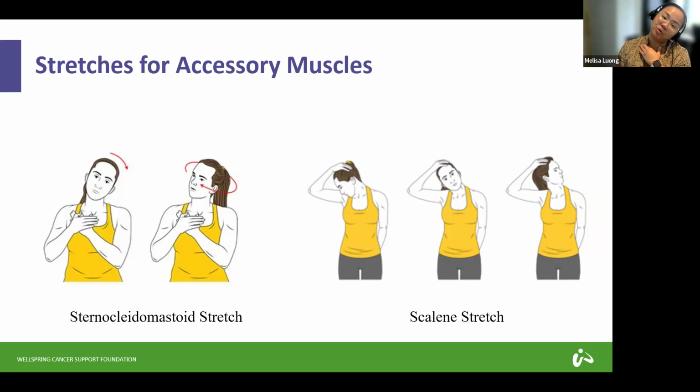So what you should feel with the stretch is a good amount of tension, perhaps a little bit of discomfort. But if you're feeling sharp pain, burning pain, you're probably going a little bit too far. Okay, so make sure that you're feeling a pull or a tension, not pain. And also something to think about too is focus on your breathing, right? So really try to slow down your breathing, try to keep those shoulders down.